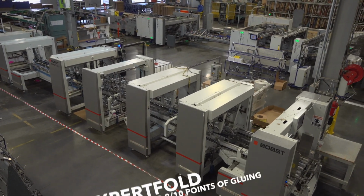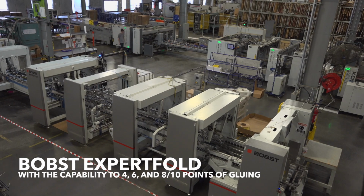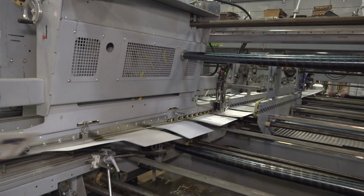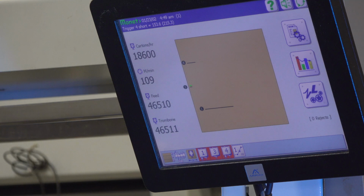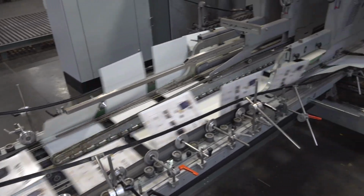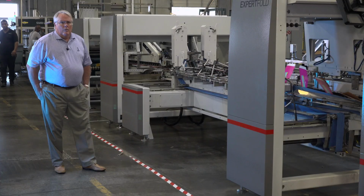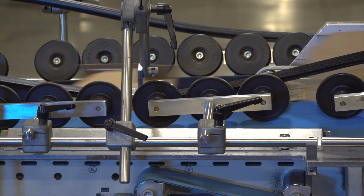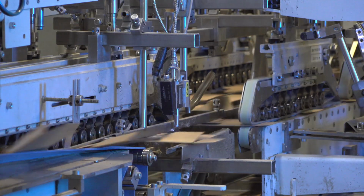Behind me is our Bobst Expert Fold 165 with capability of straight line, automatic bottom, 4 corners, 6 corner, and multi-point display gluing. We also have full glue detection on this line, as we do on all our specialty folder gluing lines. We're running a laminated shelf-ready package for some sort of food product.